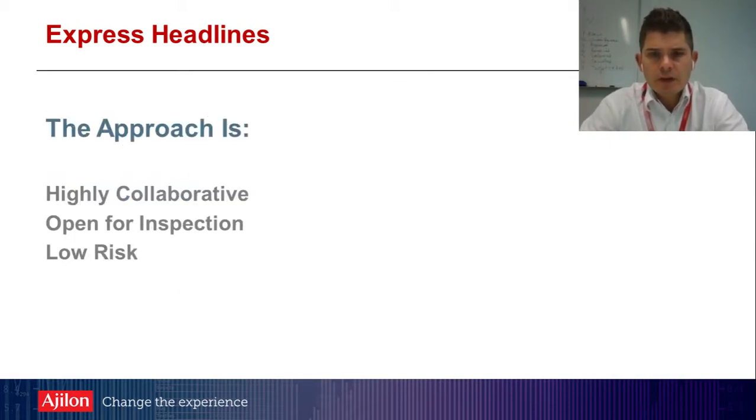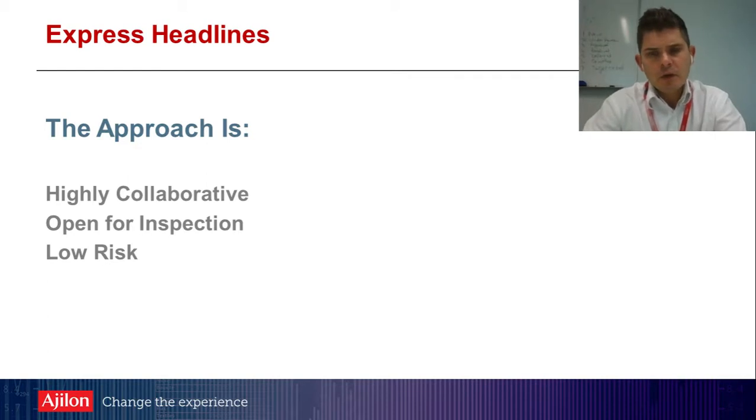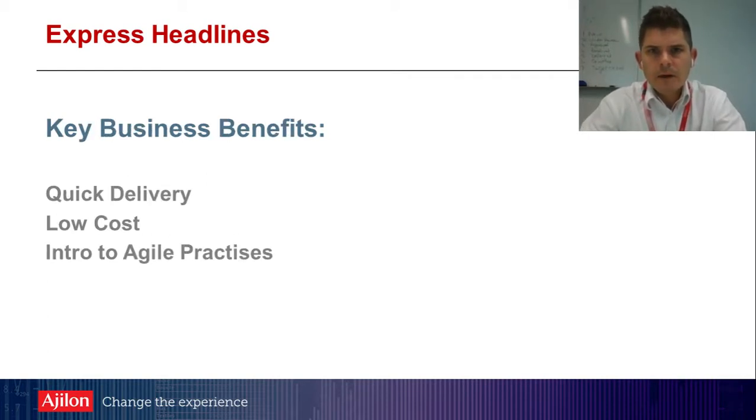The approach is, by its nature, highly collaborative, open for inspection and low risk. It's an iterative process which is all about gaining feedback quickly. Some of the key benefits of this approach include quick delivery, low cost and an introduction to Agile practices. So it's a real win for businesses who want to trial Agile and get important projects done quickly.